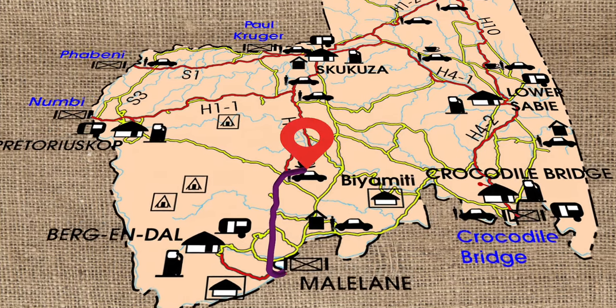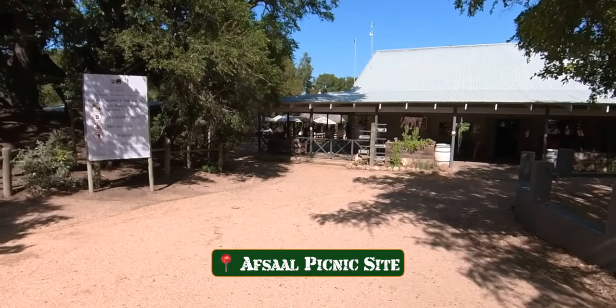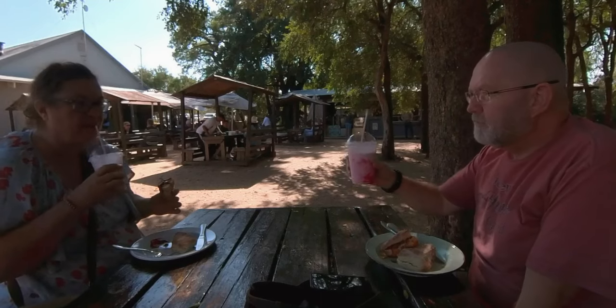Afsaal is a very busy picnic spot, but it has a nice kitchen that, amongst other things, serves delicious vetkoek and milkshakes.